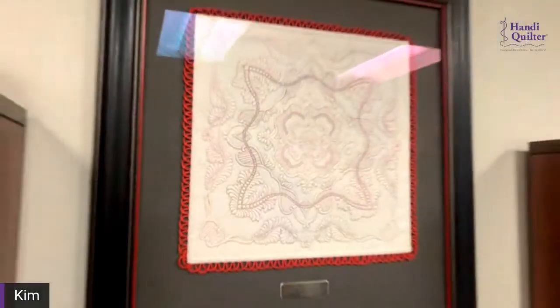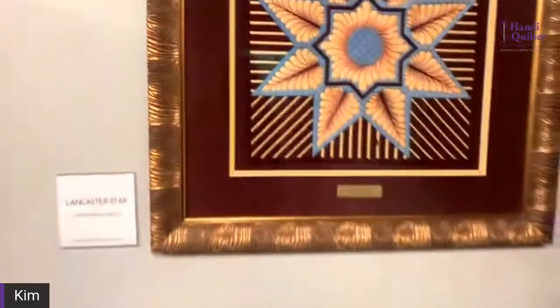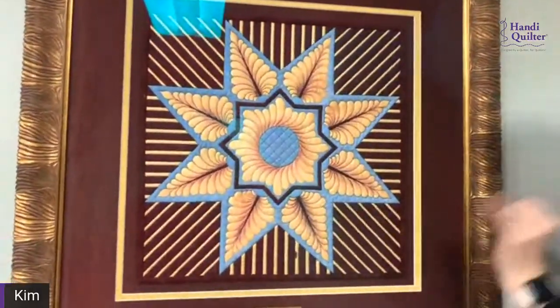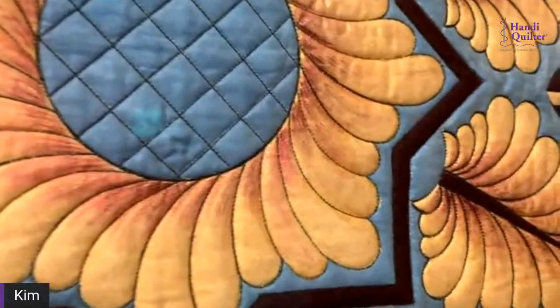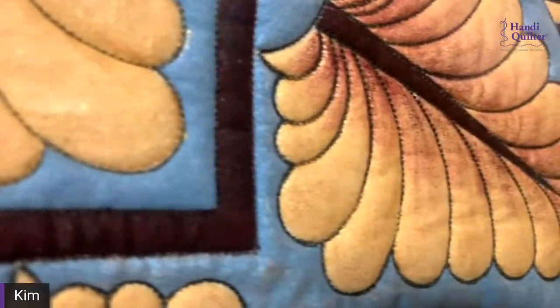Beautifully framed. And here's another one that is framed also. This is by Sherry Rogers Harrison, and it's called Lancaster Star. And it is gorgeous. I do believe it's painted. When you look at it, you can see that it's stitched and then it's been painted. It's absolutely beautiful. The detail work on that. It's just gorgeous.